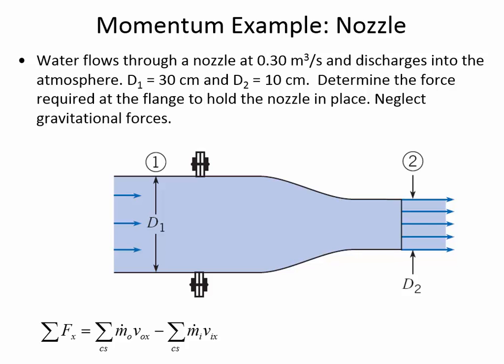What we're going to do, you can see they've already labeled location 2 and location 1 in the drawing. And so here at location 2, since the stream is surrounded by air, the pressure of the jet is equal to 0. So we're going to say that P2 is equal to 0 when we start using Bernoulli's equation.